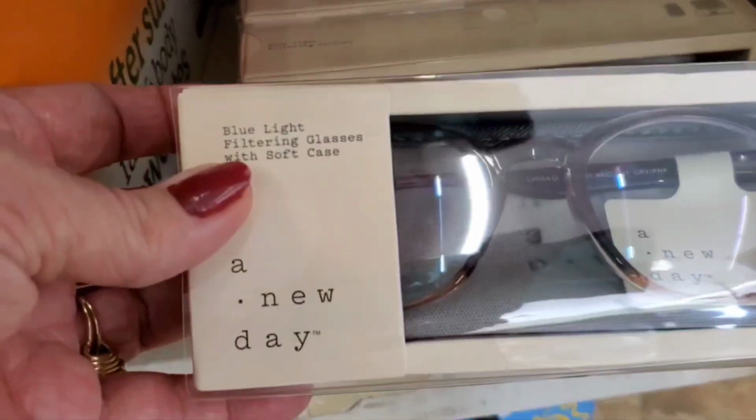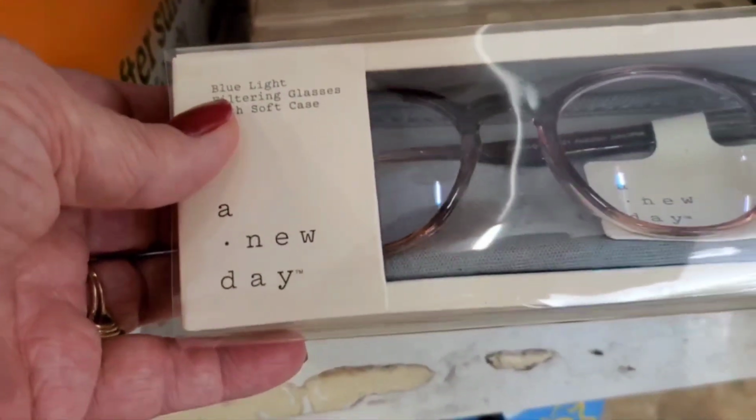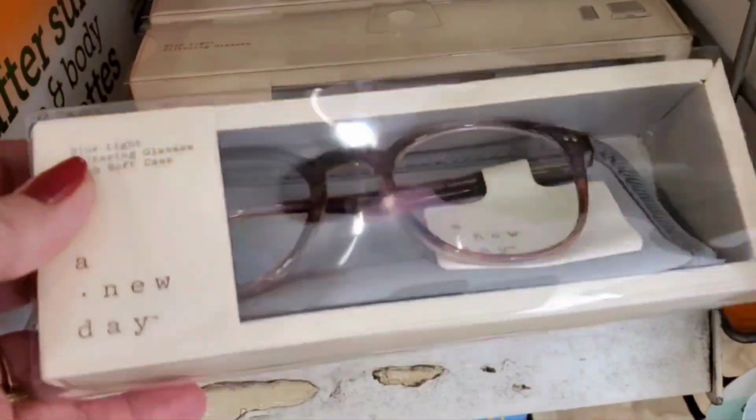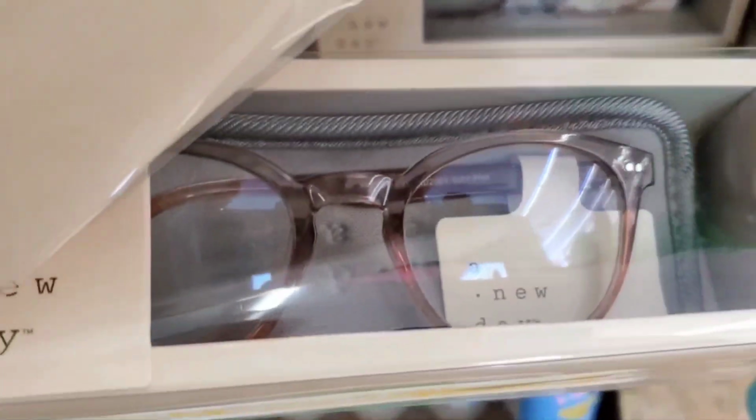They are blue light filtering glasses with a soft case. They look extra nice. Let me know if you've seen them at the Dollar Tree. I think they're all the same, but they're very pretty.